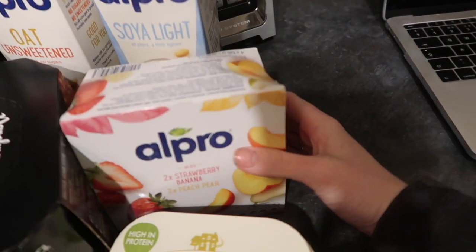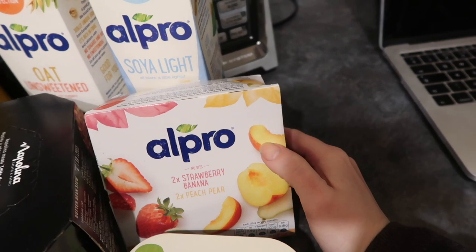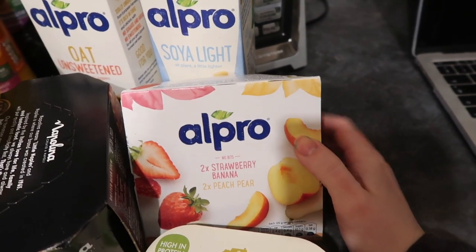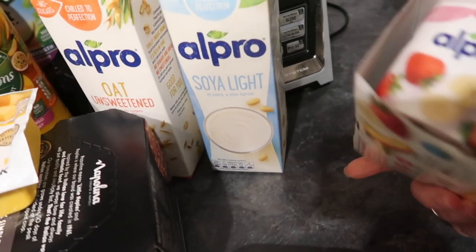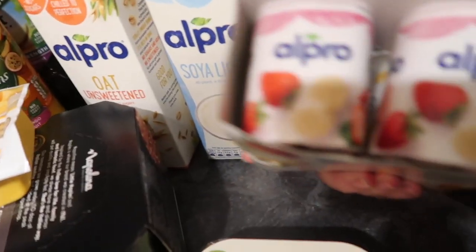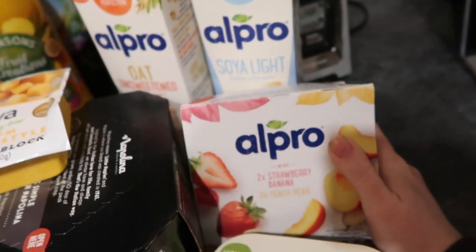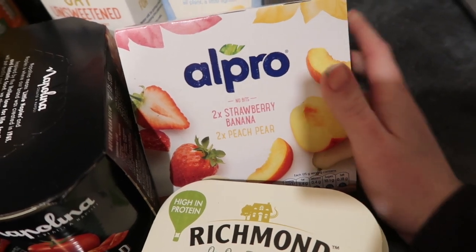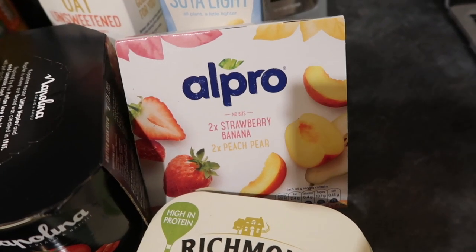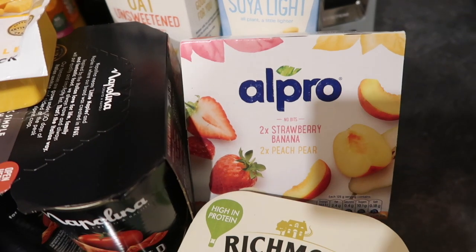Down here, more yoghurt. I think I went yoghurt mental, but I will be able to use them up either as a snack or chuck some fruit in. Can't remember how many of these I got, but I really like the banana and strawberry flavour. I don't think I managed to try the peach and pear one before they went out of date last time, so I'll need to let you guys know what I think of the peach and pear flavour.